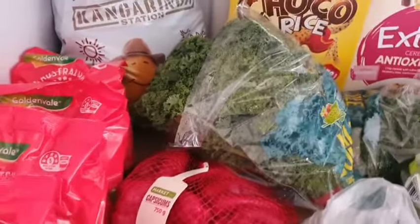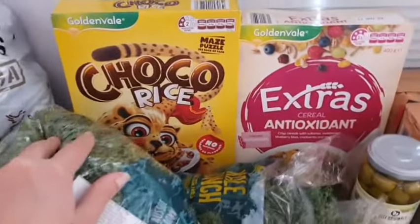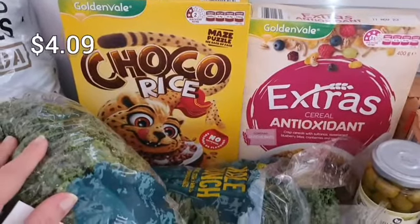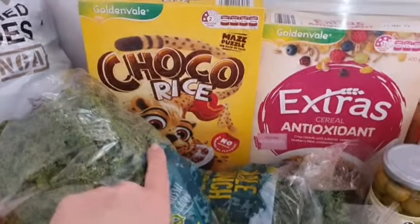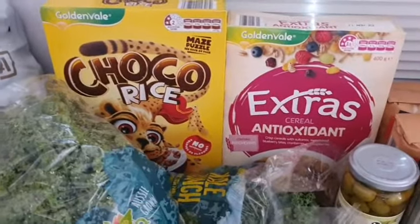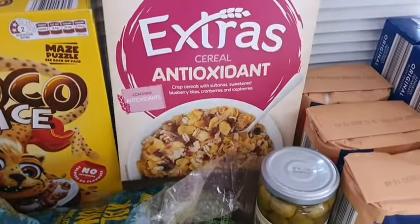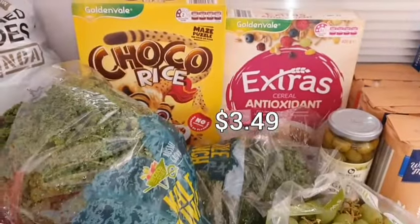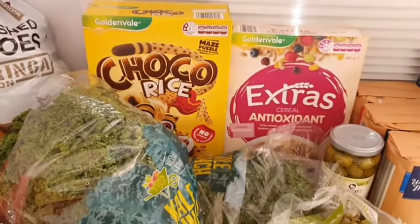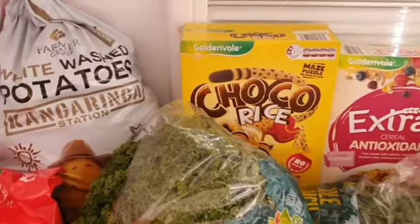Also in the breakfast cereal department, we have picked up what we call special breakfast. So Charlotte picked Cocoa Rice, Cocoa Pops. That was $4 for the box. Everything's gone up so much in price, it's crazy. And I grabbed this cereal here. I'll put the prices up on the screen for you guys. We will pick up some more cereal also when we go back to Coles and Woolies as well, but that's what we've grabbed from Aldi.